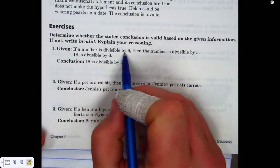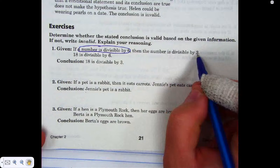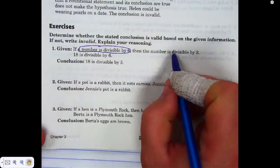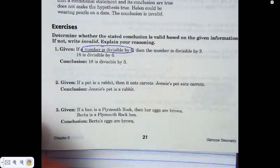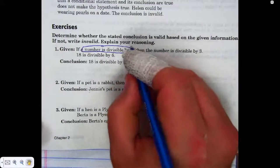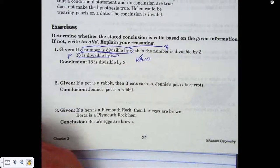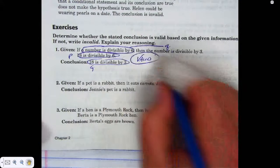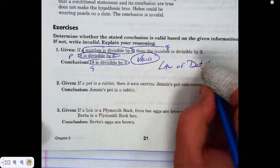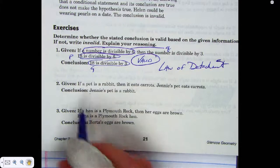Now, if a number is divisible by 6, there's my hypothesis, then the number is divisible by 3. 18 is divisible by 6. Conclusion, 18 is divisible by 3. Valid, yes. I would agree. Why? Because if P, then Q, right? Did P happen first? Would you agree? Yes. What was my conclusion? Was it Q, just in a specific example? So it's valid. Why? Law of what? Detachment. The law of detachment uses one if-then statement. That's the way you can tell them apart. Law of syllogism has 2 of them in it, right?